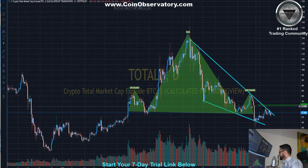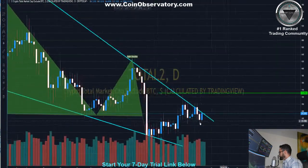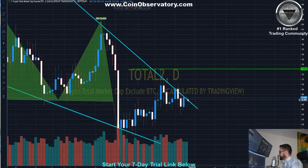But the good news is there is a wedge here as well. This one has not broken, right? It looks like we're almost there. Price is trying to open above. It's not really acting like a wedge though.